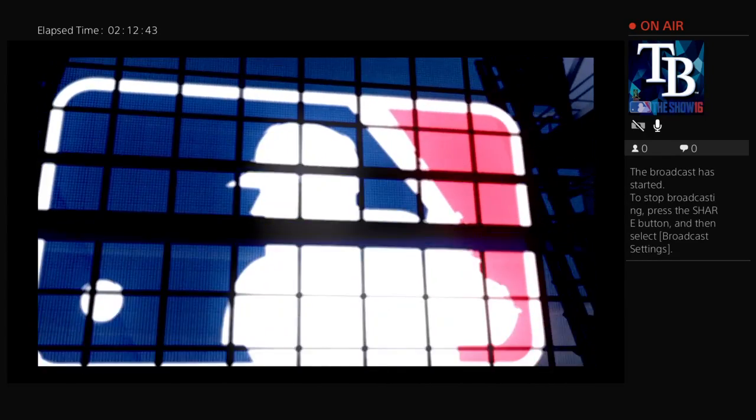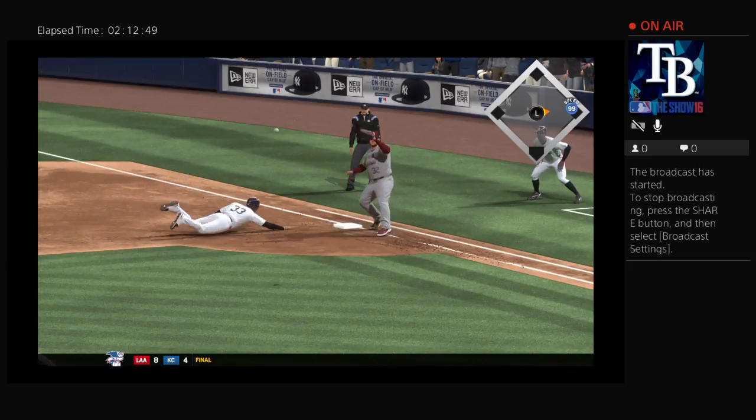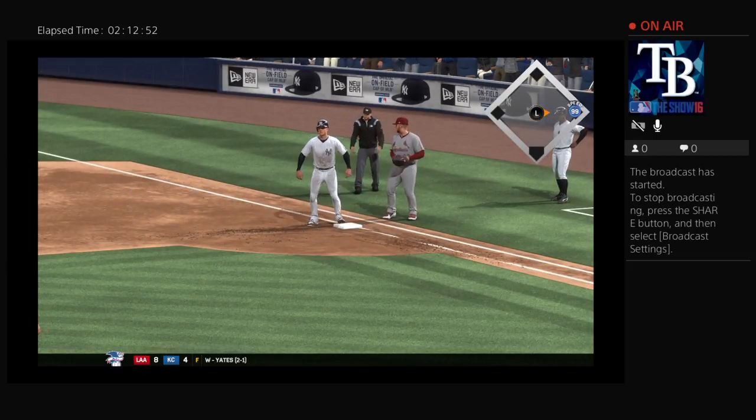2 outs in the bottom of the inning right here. Now it looks like they're in a position to maybe win this game. He represents the winning run. Let's see if they can get him home. And he has to dive, but he's back in easily.